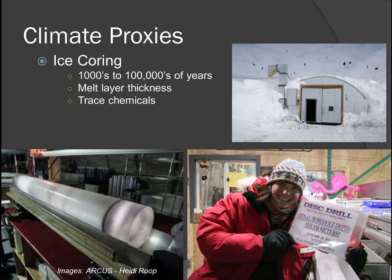Drilling down through the ice, we find that there are distinct layers. These layers relate to the depth of precipitation each year. By carefully examining trace chemicals and the thickness of the layers, we may extract climate information from long ice cores. The ice core extracted at the Waist Divide was over 3 kilometers long.